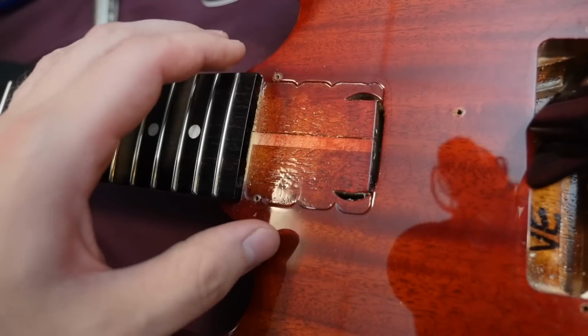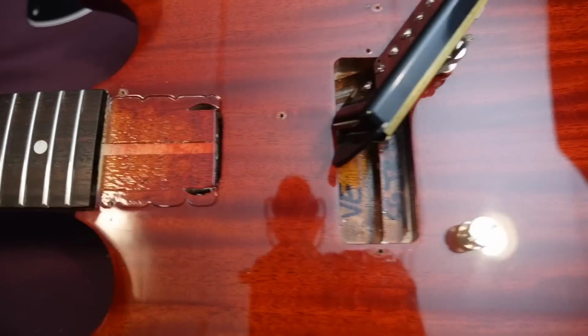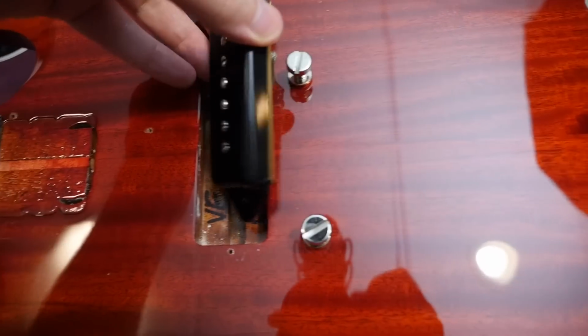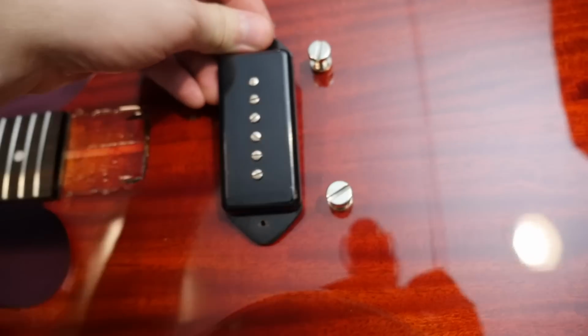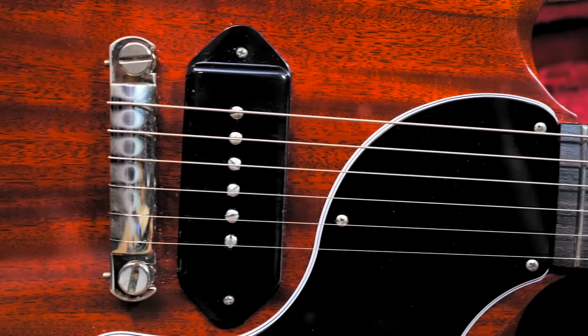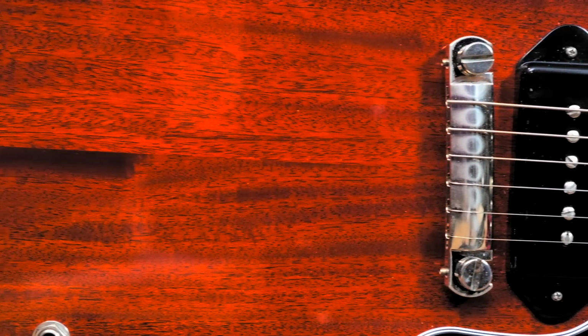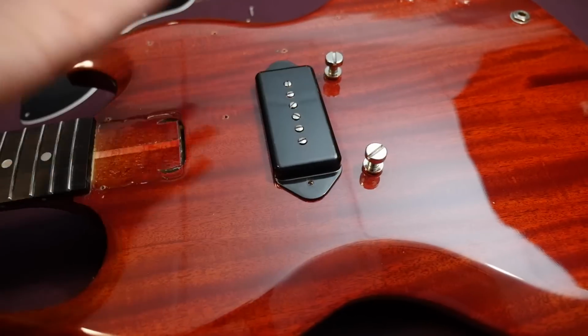And sometimes SG neck tenons can be a little bit scary looking, but this is one of the best ones I've seen. And now we move on to the one single dog ear P90. Now that I've been reviewing a bunch of juniors, I've decided I'm not a dog ear P90 guy. I think it looks cool, but I prefer the soap bars because they're a little bit less of a profile. And I just feel like you have a little bit more room to go.